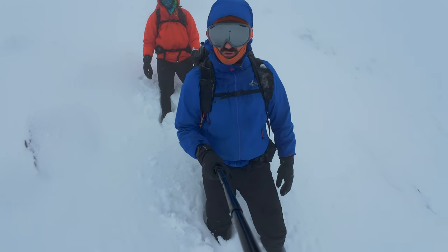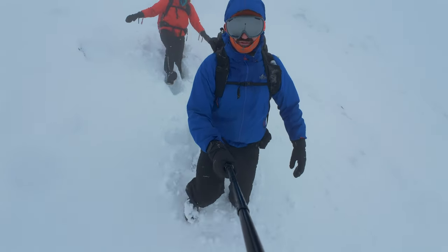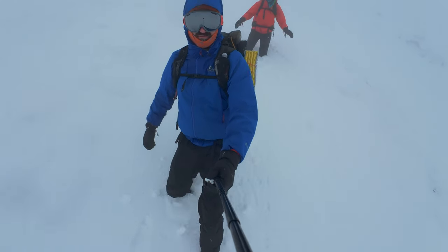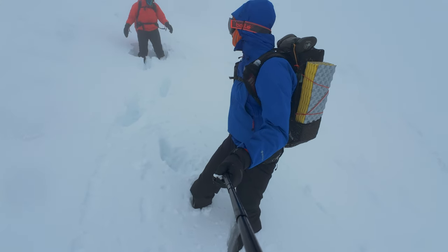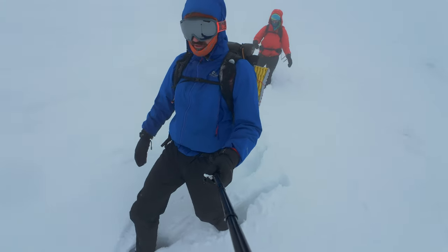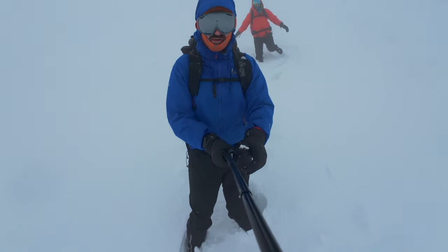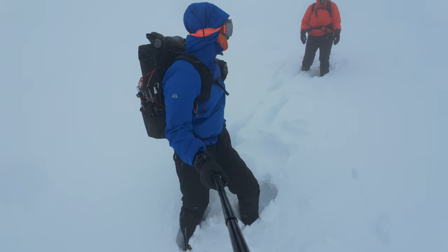Just look how deep this is coming down. Literally. So deep. This is a lot of snow. This is snow joke. This is snow joke. I don't know how many times I've sat down in the snow. A lot. Well, this is winter camping at its best, isn't it? Epic.